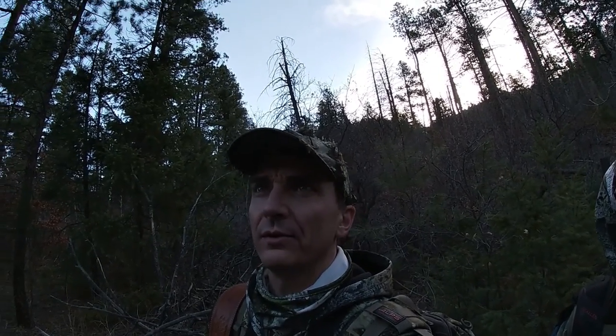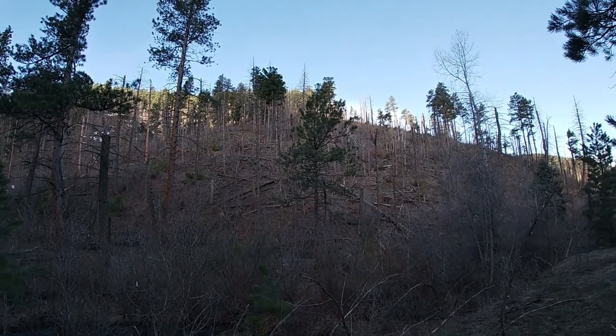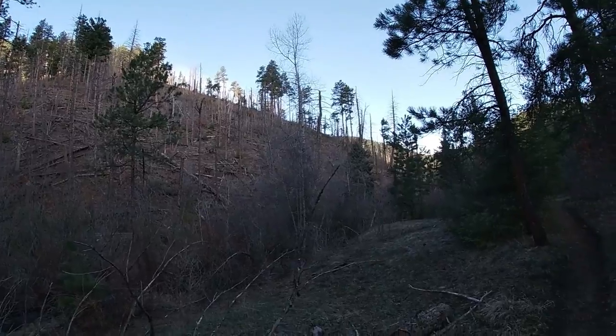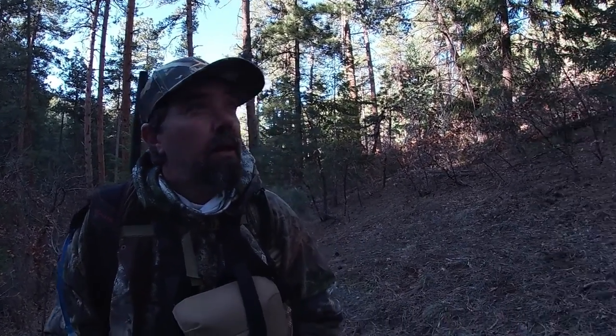Check out this weird spot. I think we found a place where a little tornado came through. The tops of all these trees are gone. Seen some turkey tracks, a little bit of turkey scratch in here, so we know they're in here. Just gotta get them to start talking.